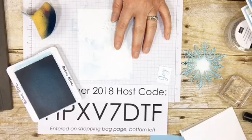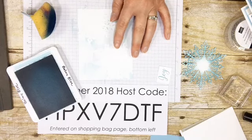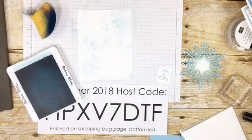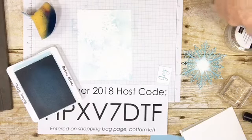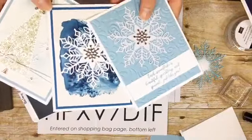Thank you, Jennifer. The blue card is a showstopper, Sarah. Thank you, and hi, Sarah. I'm not sure which blue one Sarah's talking about, but thank you.